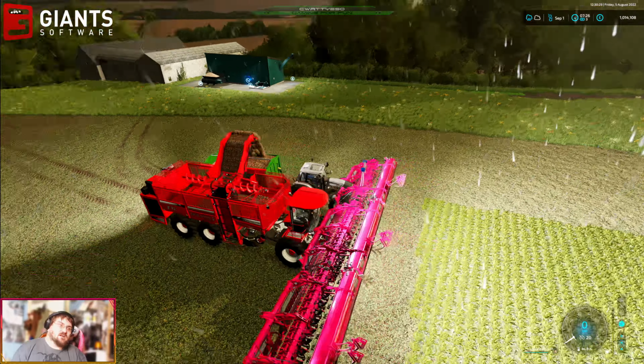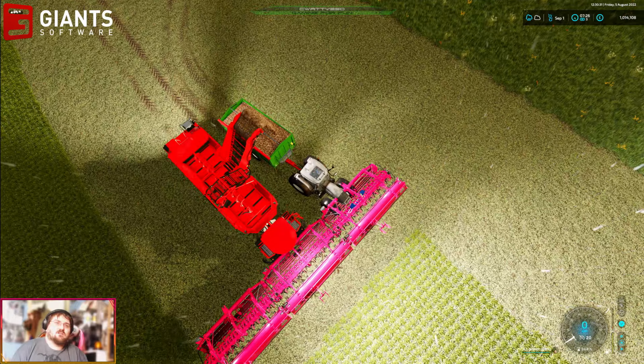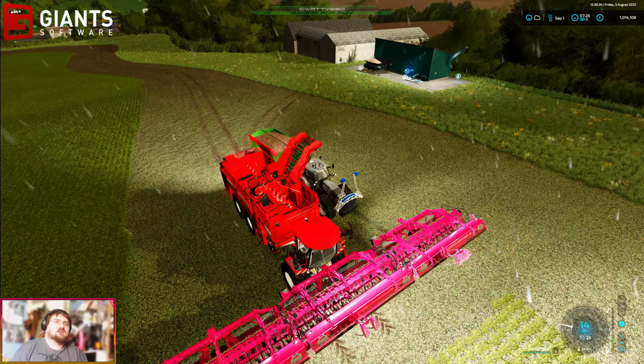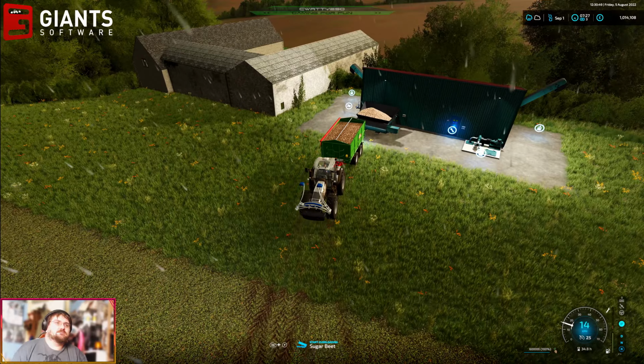But the grapes are ready to harvest, ladies and gents. We do have the grapes ready to harvest. However, the weather is making it impossible for me to go and do that currently.